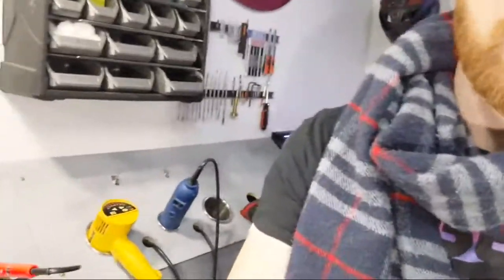Right over here to show you kind of how I have things set up right where I'm actually working all the time, which is a lot more organized than what you guys saw over there. So I'm gonna change this selfie stick into tripod mode real quick, so that I can use both my hands and show you guys some of this stuff.